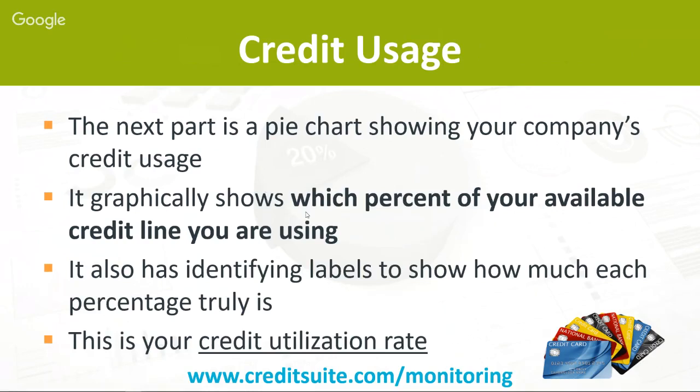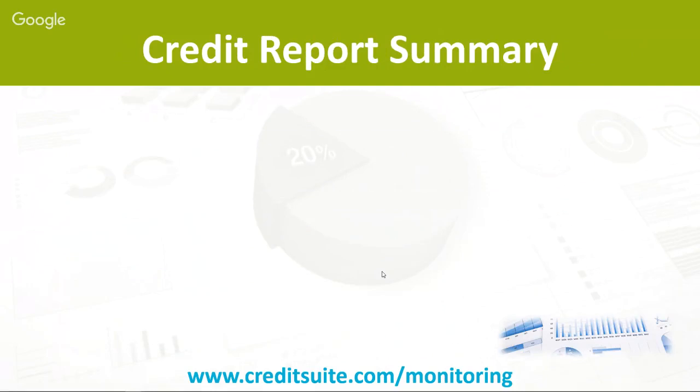Same with inquiries. Inquiries will show on your business credit report, but they don't calculate into the credit score with any of the reporting agencies. The only place that utilization affects your business credit scores is with Experian, where about 10 to 15% of your commercial credit score with Experian can account for utilization. With Equifax and Dun & Bradstreet, 0% of your credit score has to do with utilization.